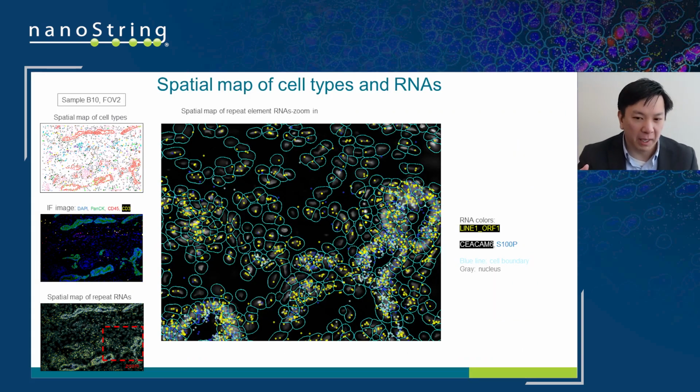And if you zoom in, we can now start to ask the question, are these repeat RNAs in different locations in the tumor and spreading away from the tumor? And in this case, we've made custom probes with Nanostring, including these 5 different repeats. The LINE-1 ORF1 is the main one that is expressed at highest levels across cancers. And what you can see with these yellow dots is we can see these tumor glands that are positive, but also some positive cells that are moving out from those glands.